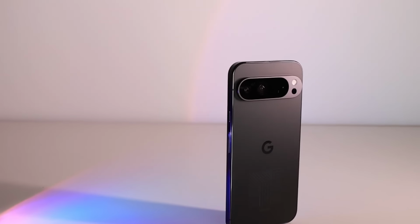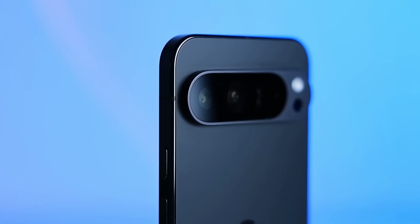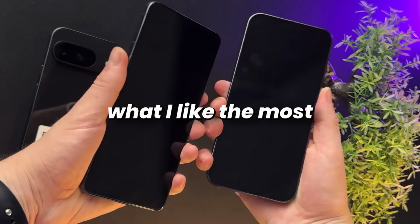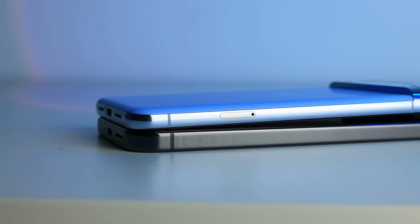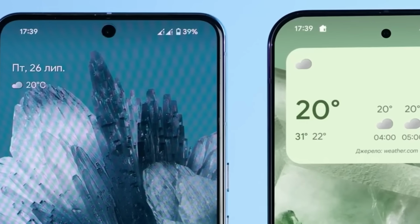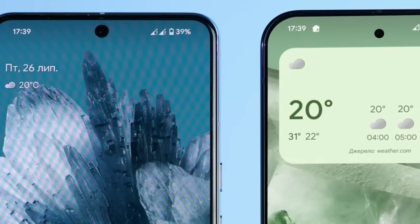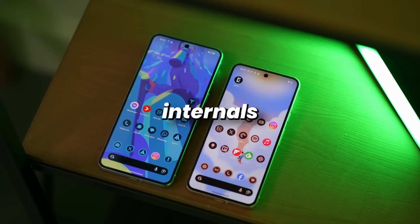Although we get a detailed look at the design of the Pixel 9 Pro XL, the phone was never turned on by the user. This means either it's a prototype or a non-functional late production unit. Still, what I like the most is the rounded edges and flat sides on the Pixel 9 Pro XL. And one more thing, when we put this phone alongside the Pixel 8 Pro, the display is completely flat. Pixel 8 Pro last year gets a small curve on the edges, but Pixel 9 Pro XL features a completely flat display.